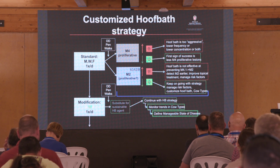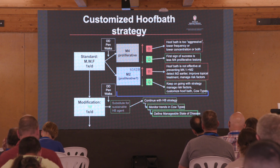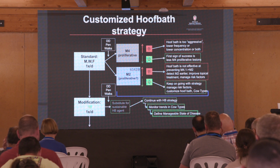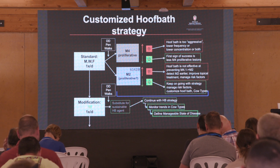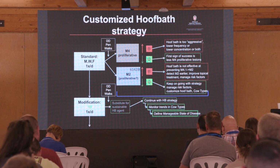If I see more active acute ulcerative lesions, which I call M2 lesions, I'm unhappy. I have to think about my detection frequency and efficiency. This is where AI can help. If I see the number of M2 lesions over time during my weekly pen walks go down, I get a green smiley, and I will keep on going with my preventive strategy, manage the risk factors such as my herdsman, my hoof trimmer, my infectious pressure and the hygiene in the barn, and customize my foot bathing strategy accordingly.